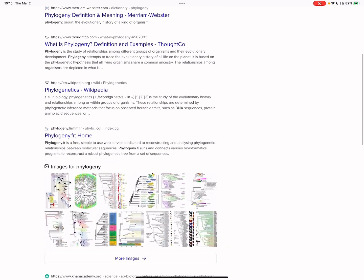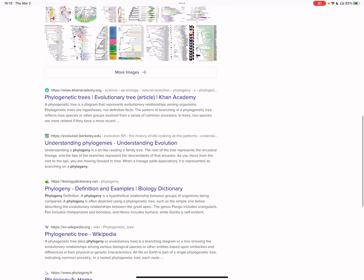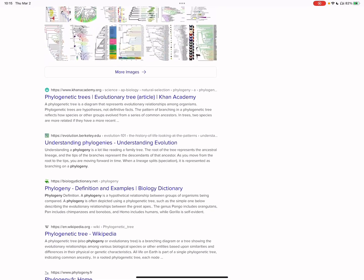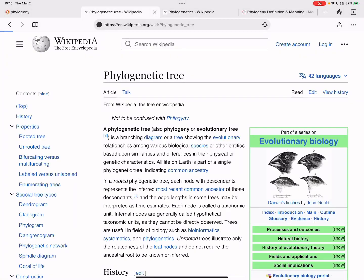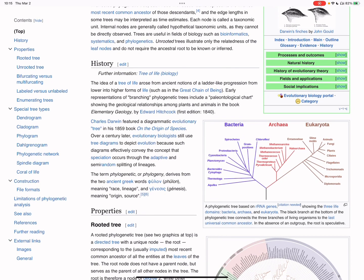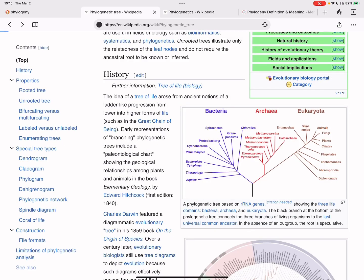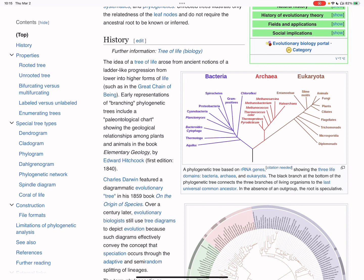I think they got trees. Phylogenetic trees. Right? See how I get broken up? Bacteria, archaea, eukaryota, called the three life domains.